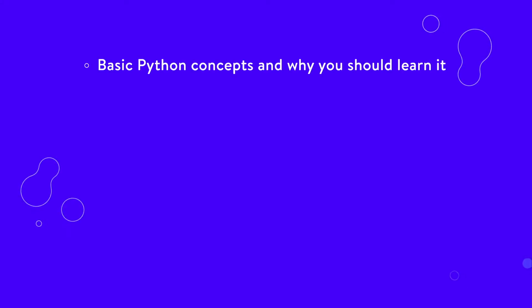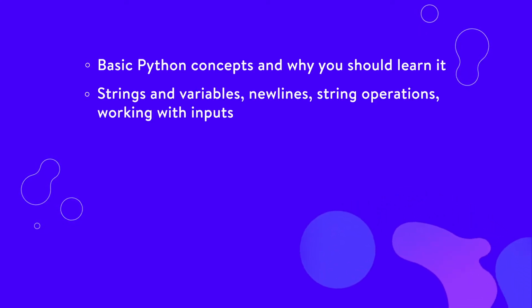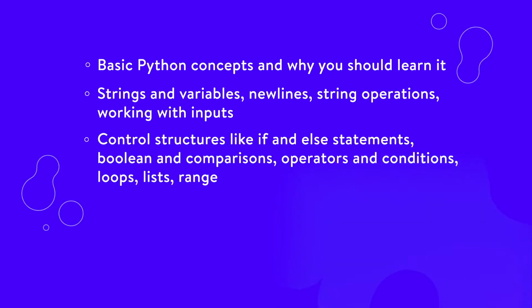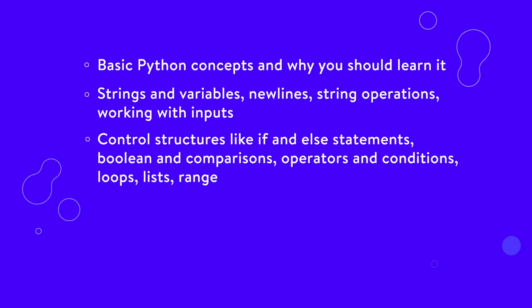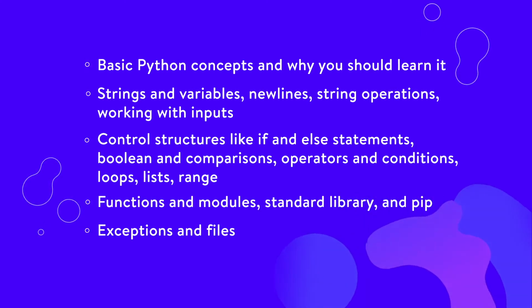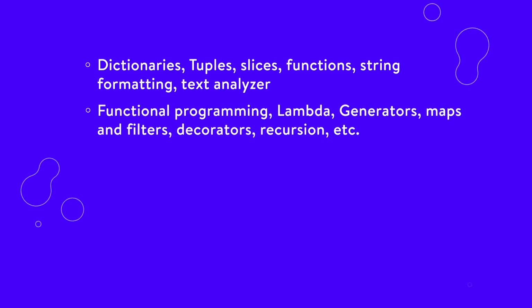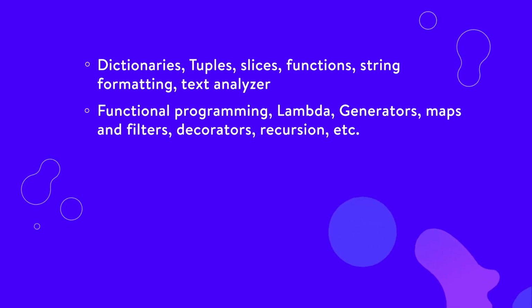The module-related topics covered are basic Python concepts and why you should learn it, strings and variables, new lines and string operations, working with inputs, control structures like if and else statements, Boolean and comparisons, operators and conditions, loops, lists, range, functions and modules, standard library and PIP, exceptions and files, dictionaries, tuples, slices, functions, string formatting, text analyzer, functional programming, lambda, generators, maps and filters, decorators, recursion, etc.